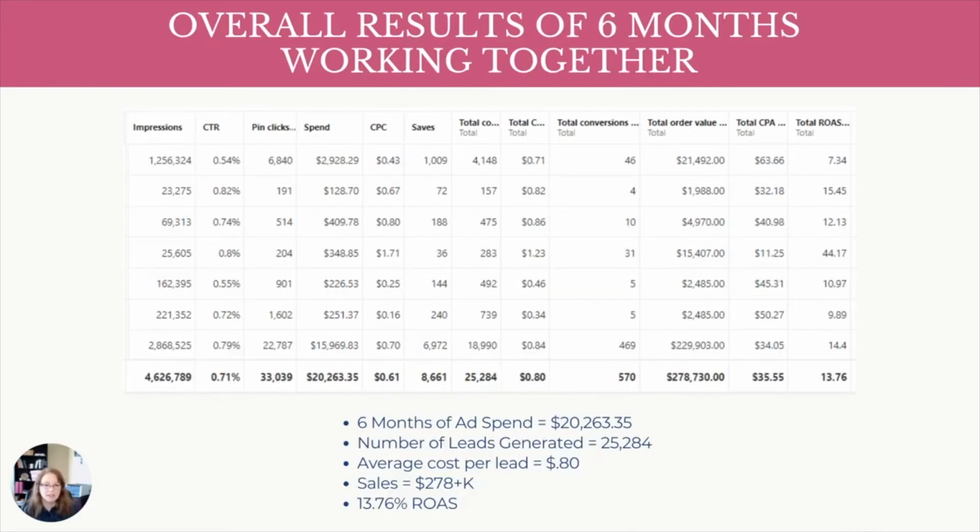And so overall, working together for 6 months with Esther, she had spent over $20,000 in ad spend, resulted in over 25,000 leads, woohoo, at an average cost of 80 cents per lead, way cheaper than Facebook, which resulted in over $278,000 in sales, which was a 13.76% return on ad spend.